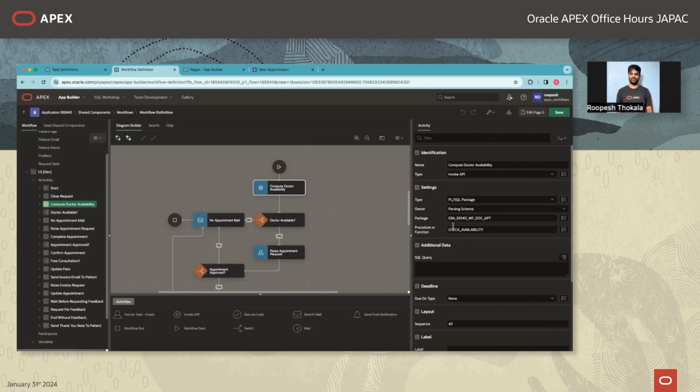Inside the invoke API, I'm using a PL/SQL package to check the availability. This is my package I have already written in the backend. I'm calling that package and passing all the parameters here, like function result, doc ID, requested date. These are the parameters that this package asks for. Once the package gets all the inputs, it will check whether the doctor is available or not available.